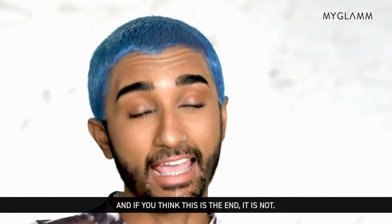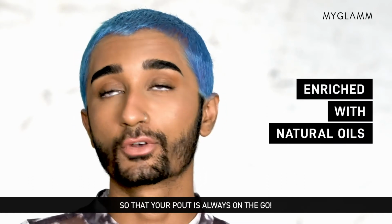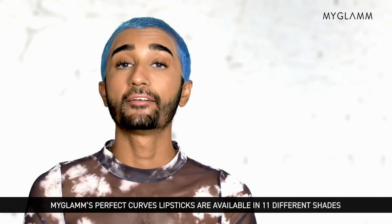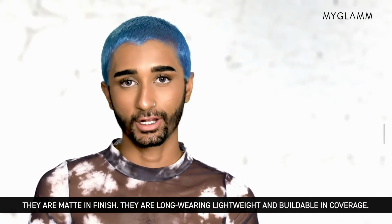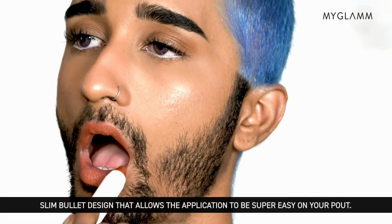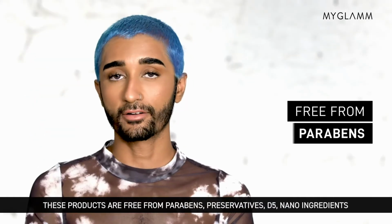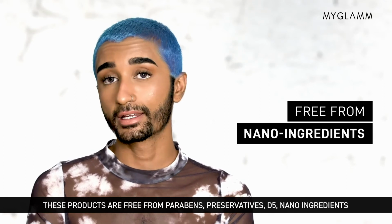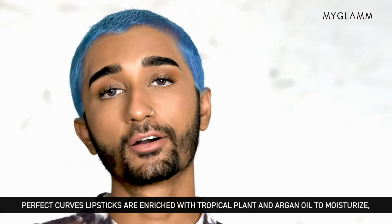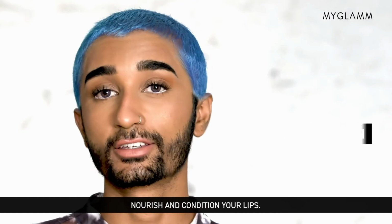And if you think this is the end, it is not, because they all are enriched with natural oils to condition your lips so your pout is always on the go. MyGlamm's Perfect Curves lipsticks are available in 11 different shades. They are matte in finish, long wearing, lightweight, and buildable in coverage. Slim bullet design that allows the application to be super easy for your pout. These products are free from parabens, preservatives, T5, nano ingredients, and they are not tested on animals, so they're completely cruelty-free. Perfect Curves lipsticks are enriched with tropical plant and argan oil to moisturize, nourish, and condition your lips.